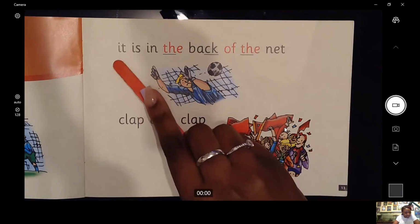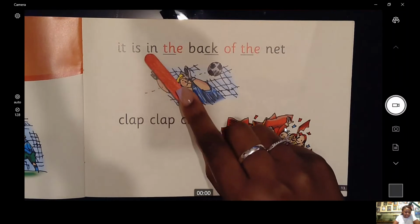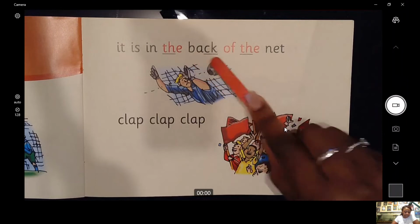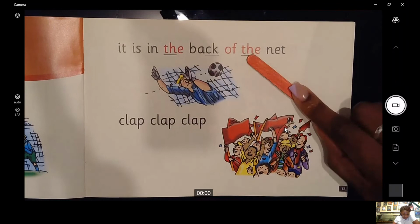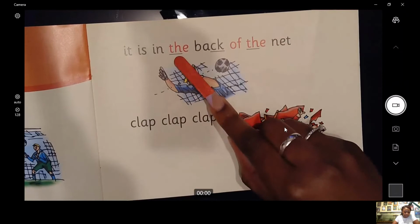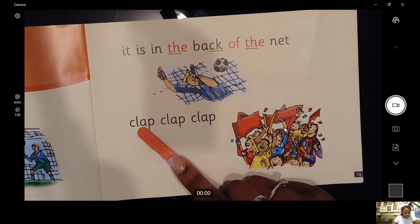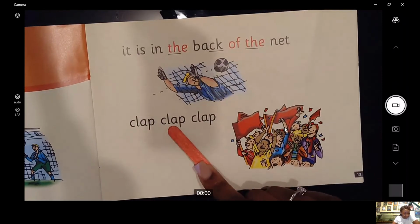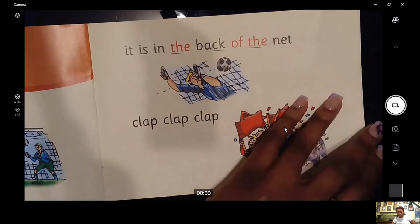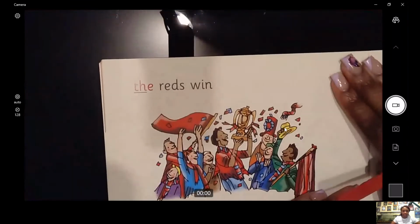Good work. So let's read it together. It is in the back of the net. It is in the back of the net. Clap, clap, clap. Fantastic reading. We have one more page. Well done, reception.